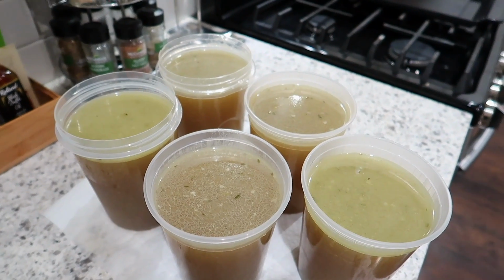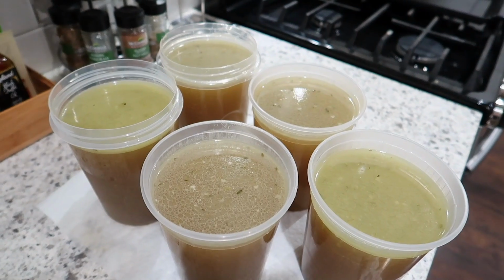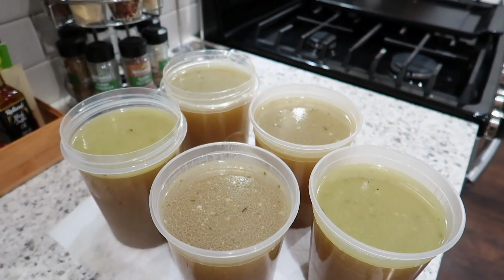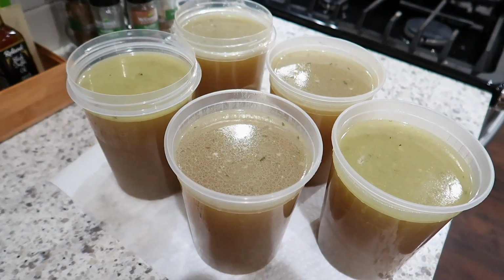You can also do this with a chicken carcass. If you roast a chicken, you can repurpose it and make it into chicken stock. It's really, really good. So highly recommend this. I think for at least part of it, I'm gonna save out this week and maybe make some turkey and dumplings.